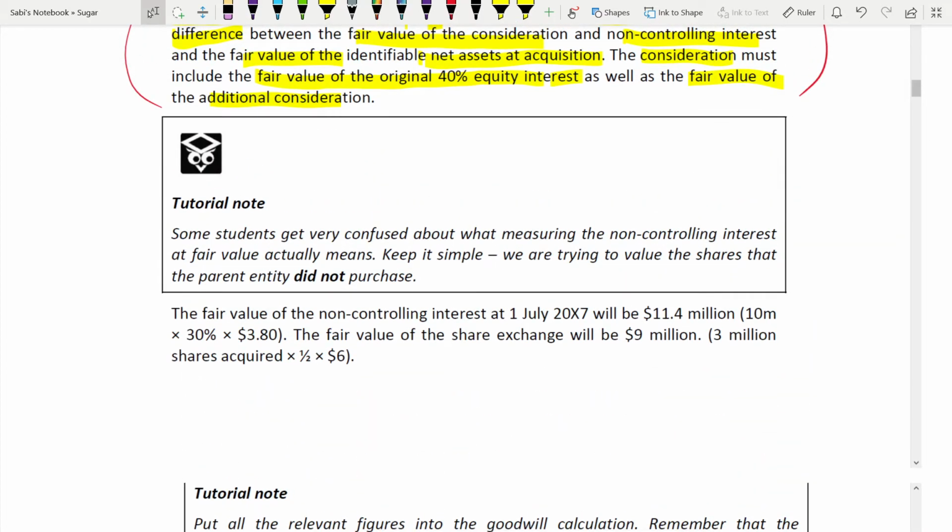Now, tutorial notes say students are very confused about how to measure NCI. NCI is simply easy. You just take the NCI percentage times the share price, because they gave the share price, and NCI will be calculated using this 3.8. So 3.8 into 30%, because that is the percentage of NCI, into 10 million. Why? Because of 10 million shares.